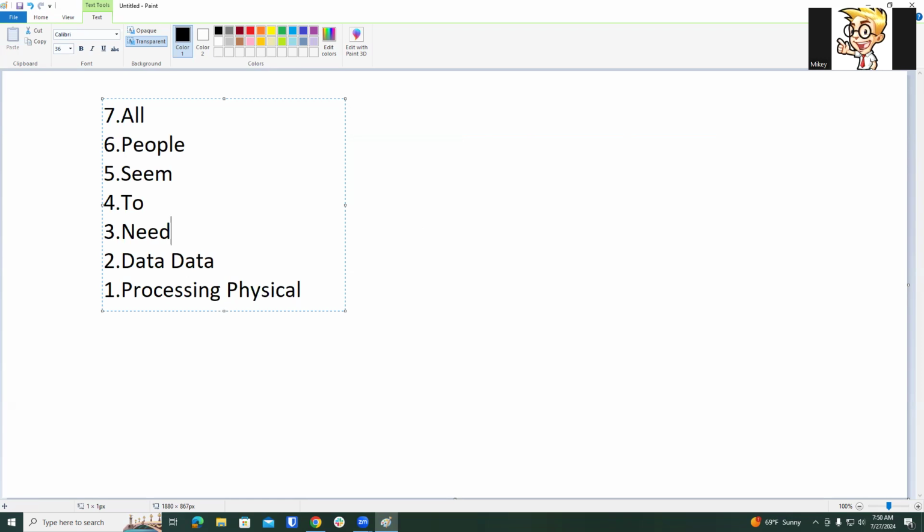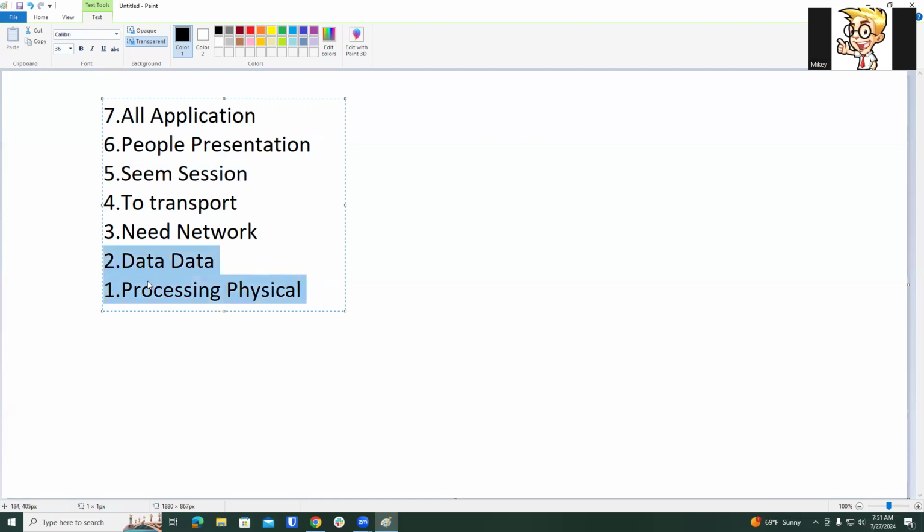Physical, data link, network, transport, session, presentation, and then application. So if you remember this, you'll be fine. So we know that the network layer, or layer 3, we have IP addresses and all that. That seems to be okay. So layer 3, out the window. IP addresses are all right. Something here is not working, so it's got to be layer 1 or layer 2.